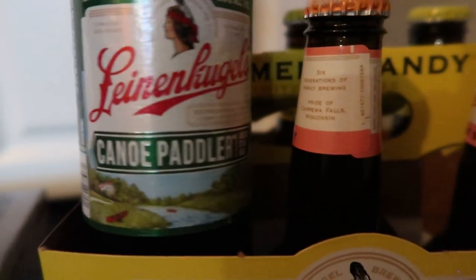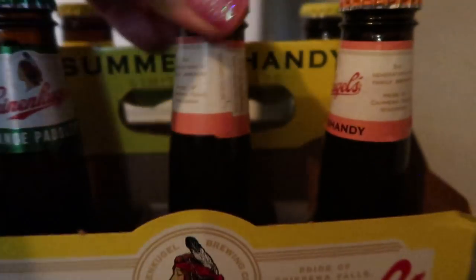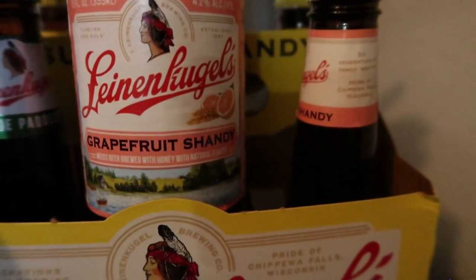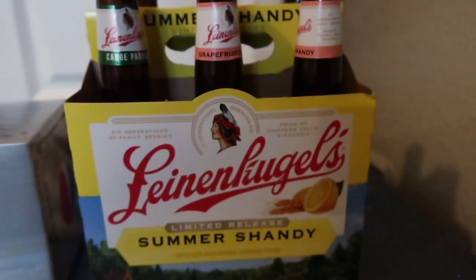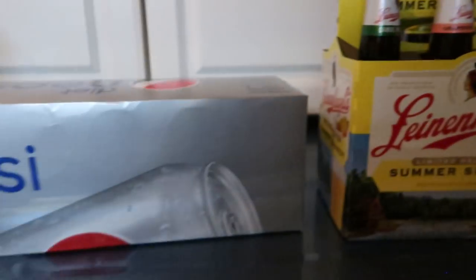I've never had this. Is the canoe paddle. So I'm excited to try that. And then this is the grapefruit shandy, which I love. So we're going to some friends tonight, so I'm going to go ahead and bring that with me. So that's our drinks for the week.